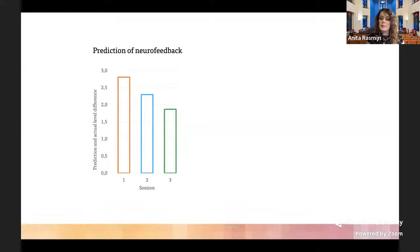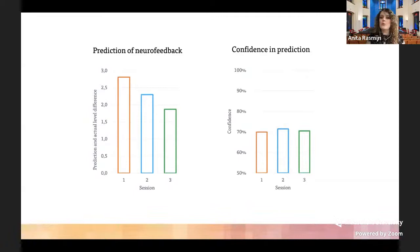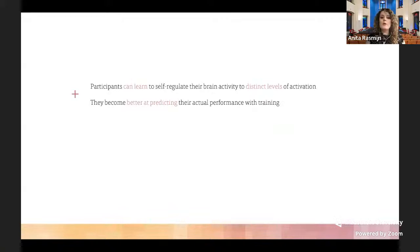On the other hand, in terms of confidence, their confidence did not improve or otherwise change throughout the 3 training sessions. So in conclusion, we see that participants can learn to self-regulate their brain activity to distinct levels of activation. And we also see that they do become better at predicting their actual performance through neurofeedback training. On the other hand, we see that they do not seem to become more confident even with improved regulation and prediction of their performance.